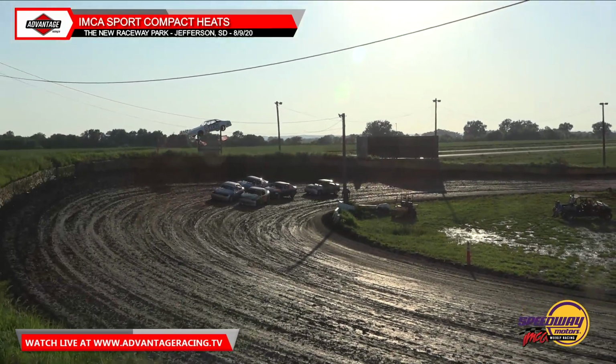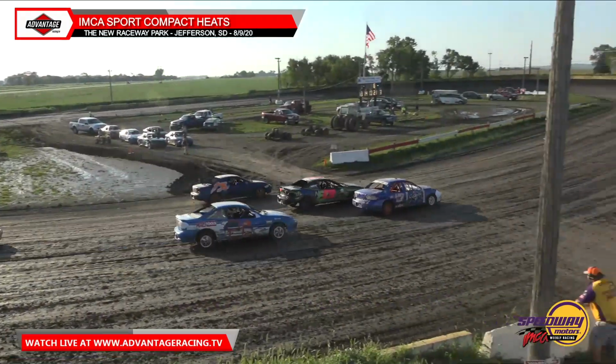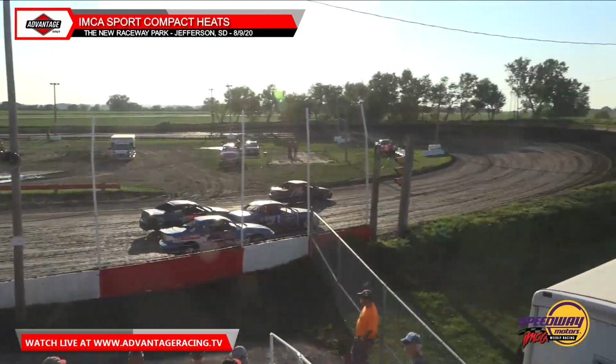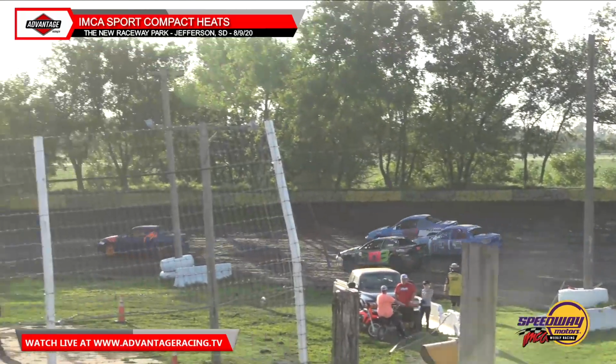Looks like the lineup's good. Are we going back green? Looks like we are. Oh my goodness, Anthony Clark in the 13M gets a great start. So does Shy McCulley. Shy McCulley was going to the outside of Gage Riesdorf.